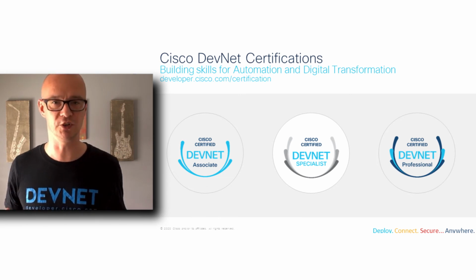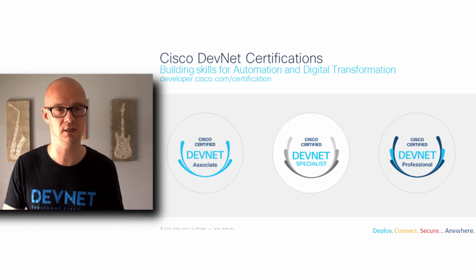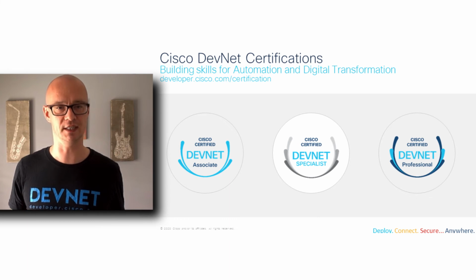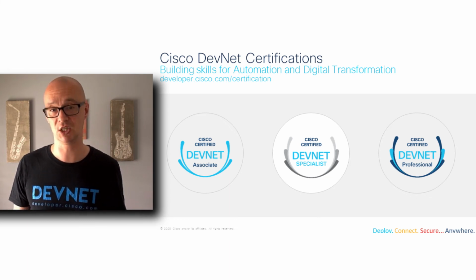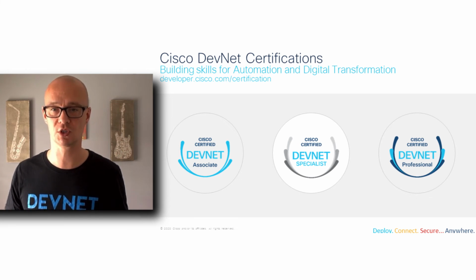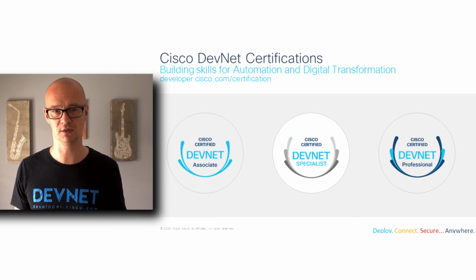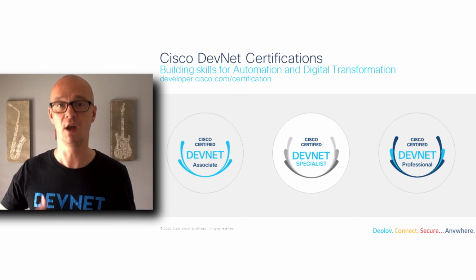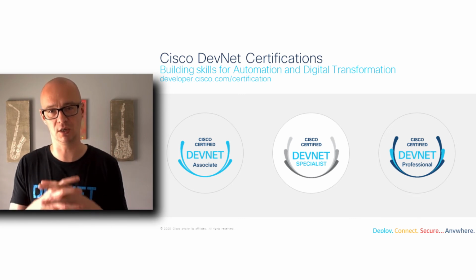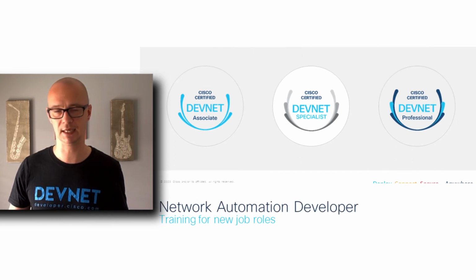They can skill up on driving automation within our technologies or create applications on top of core technologies like WebEx, DevOps, or IoT. And then the professional certification is more comprehensive. There are two types of exams in this, one that covers core software development design on Cisco platforms and one software developer concentration exam depending on the individual's focus area. The program is being designed so that these certifications can combine together to help people for new job roles that they're seeing in the market.